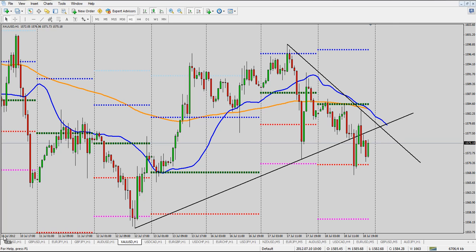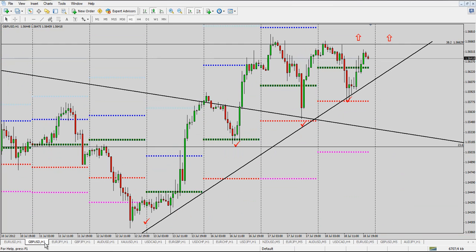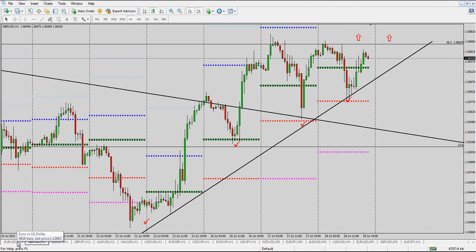Remember, if we see a nice rally on gold, that can really help some of these upward movements on the euro dollar, pound dollar, euro yen pairs, and so on. But if gold stays down, then these other pairs may continue to stay a little bit soft as well.